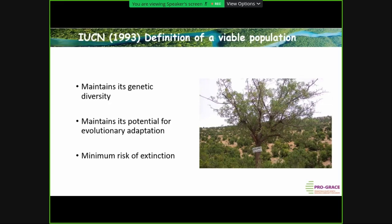And it has to be sustainable. It has to be not impacted by climate change in the short term, and it has to be not threatened by a development project, or by building a road or something.